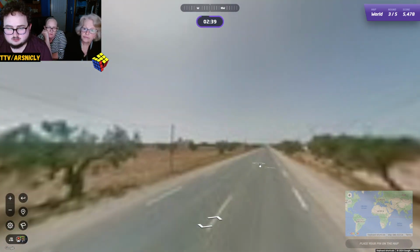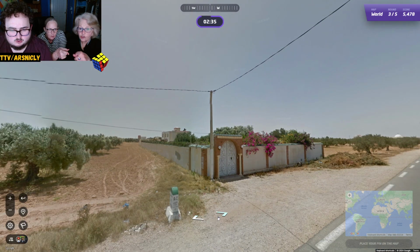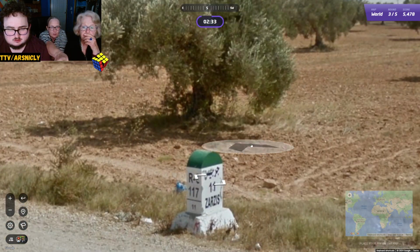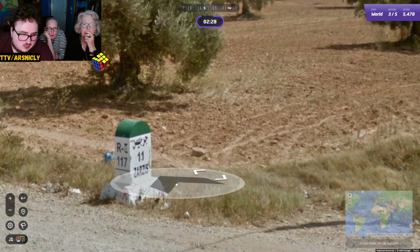Where are we now, David? South America? Oh, no, look, olive groves. It could be Portugal. No, cork. That's a cork tree, isn't it? Or is it olive? Olive. I think it would be olive.